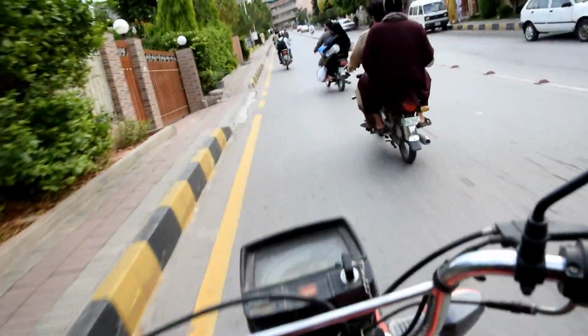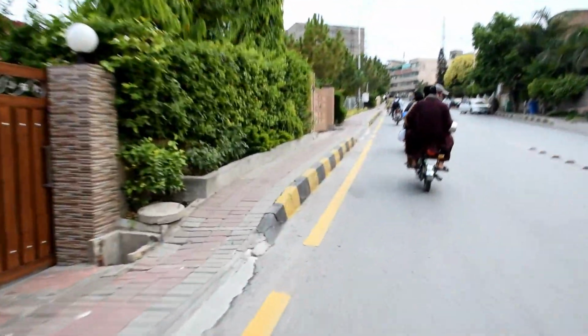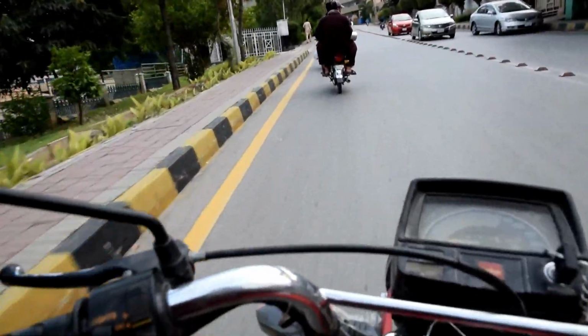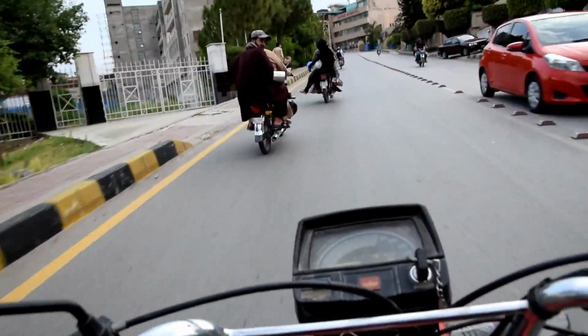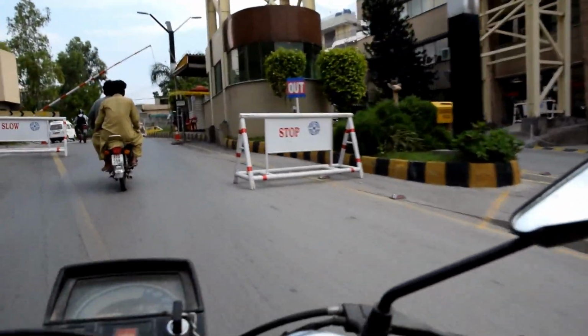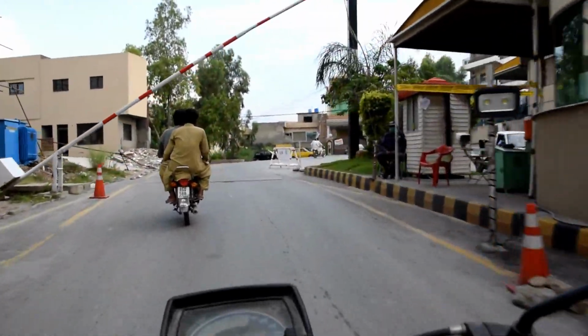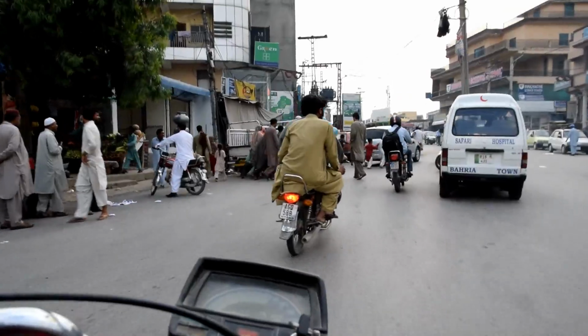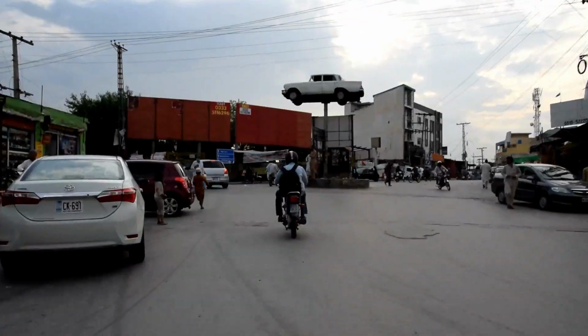So here we're on the way out now. There's some beautiful houses here as well, on the entry to Bahria Town and the exit. So that's the main gate. This is the security gate. You gotta pass through security to come through here. It's really safe. Now we're on the main road again, Bahria Town Road.